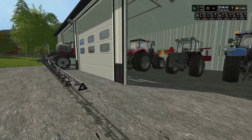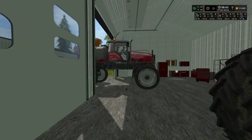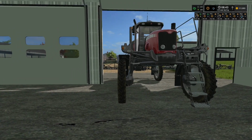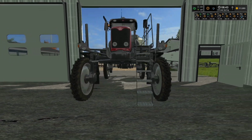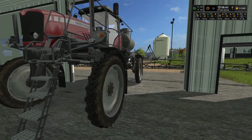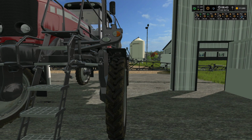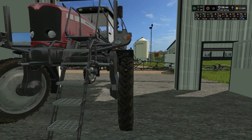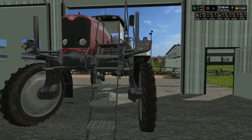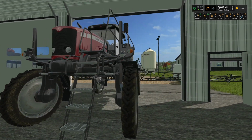Another reason I went for this sprayer is for this fact. On this sprayer, you have a choice. You can change the tires from narrow to standard. And here's what I'm going to do. When I spray sugar beets, I'm going to use the standard ones because, in the real world, when you spray sugar beets, you're not really destroying any because your tires are going in between the rows, so you don't have any crop damage that way.